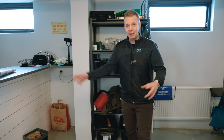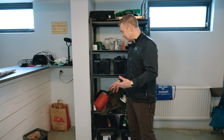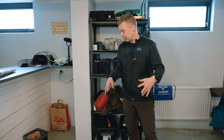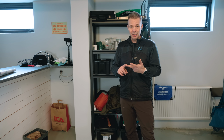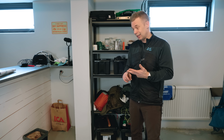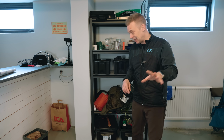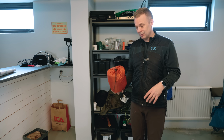So we have the bike, the gear, now we want to spend the night camping. And in my case, I have a tent set up. So we need the tent, the sleeping bag, and the sleeping mattress. And to keep you warm, it's easy to think that it's the sleeping bag, but it's actually the sleeping mattress that I would spend money on.